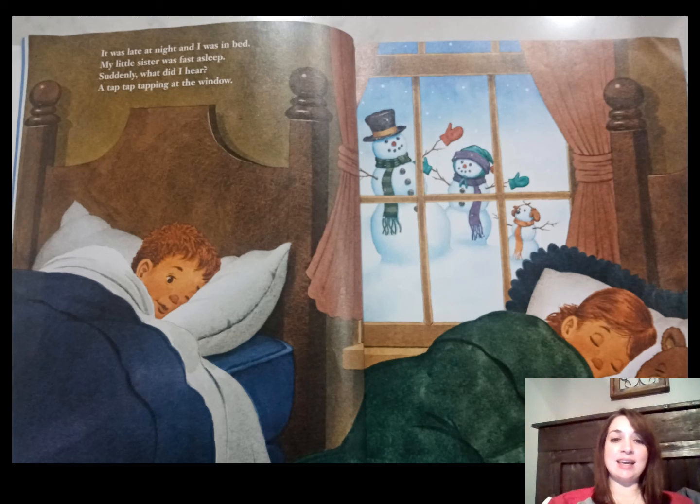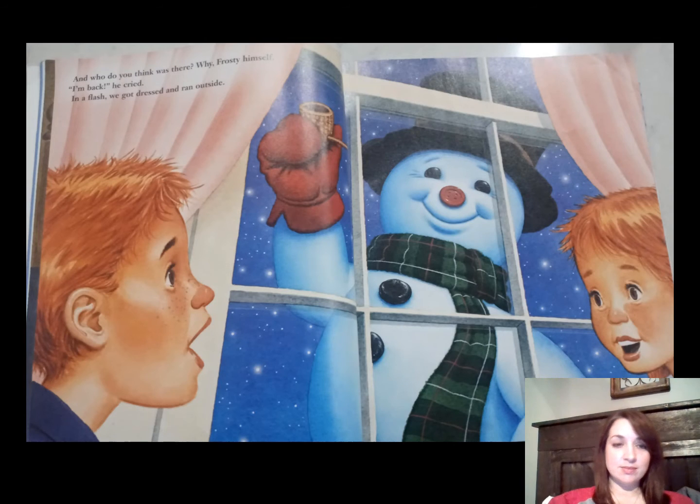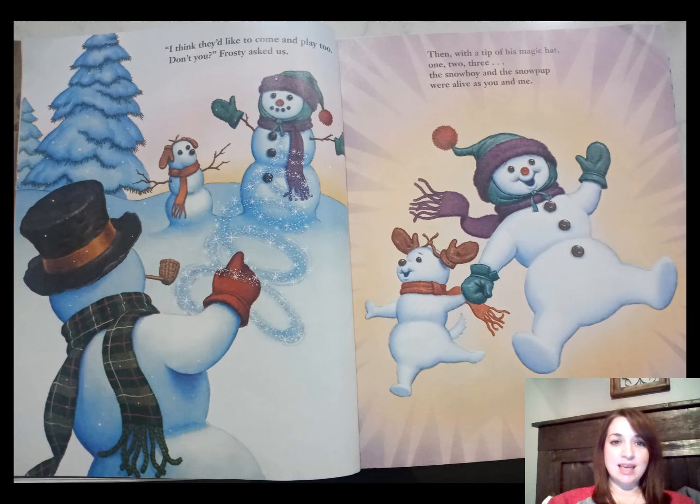It was late at night, and I was in bed. My little sister was fast asleep. Suddenly, what did I hear? A tap, tap, tapping at the window. And who do you think was there? Why, Frosty himself. "I'm back," he cried. In a flash we got dressed and ran outside. "I think they'd like to come and play too. Don't you?" Frosty asked us.